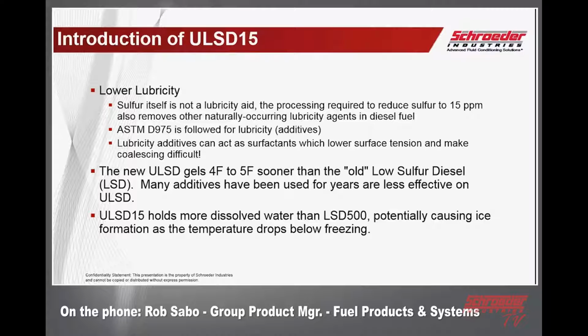The problem with this scenario today, and what is different in the market than how it has been in years past, is ultra-low sulfur diesel, and how you get to that point is a process in the refineries called hydrocracking. It's basically using pressure and steam to reduce the sulfur content that's there. During this process, the naturally occurring lubricity agents that are found in the diesel fuel can be removed. It then calls for adding additives back into this fuel to increase the lubricity of the fuel.